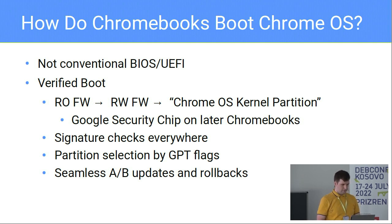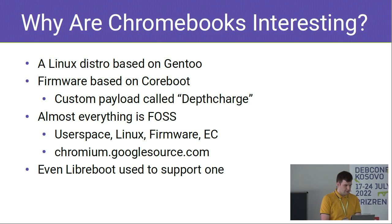Why are they interesting? Chrome OS is actually a Linux distro based on Gentoo. The firmware on these devices is based on coreboot with a custom payload called Depthcharge. That is by Google. But almost everything is free and open source software with an open core model, like Chromium and Chrome. They are available on chromium.googlesource.com, and even Libreboot used to support an ARM Chromebook, and that's how I actually got into this stuff.